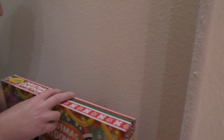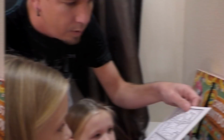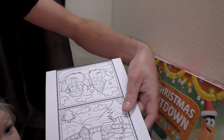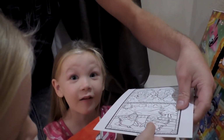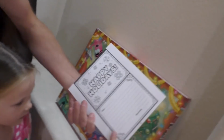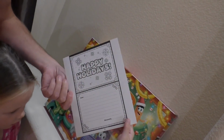Yeah, okay. We gotta find our activities. So, two activities. Number 8 and 9. Number 8 is going to be such a cute Christmas penguins card. Penguins! I love penguins! Penguins are my favorite animals! What are your favorite animals? Penguins! Alright. Ooh, and happy holidays. Happy holidays. Oh, man, you're going to have to write them a message or have mom help you.